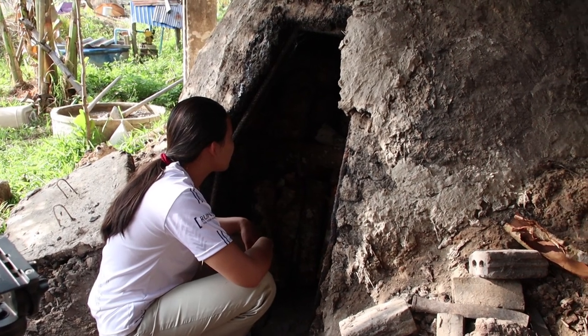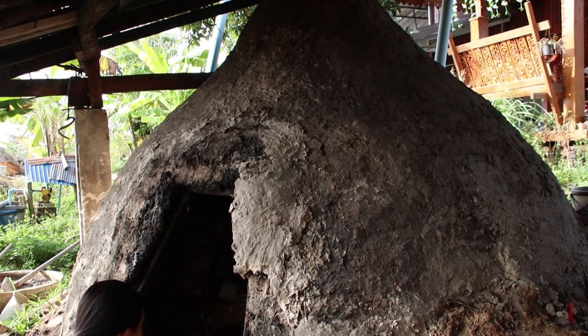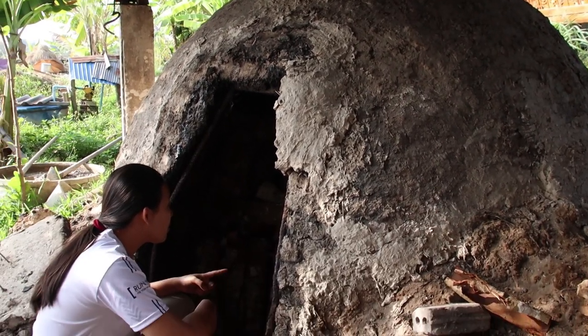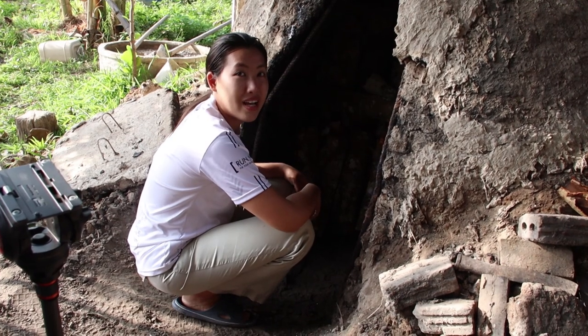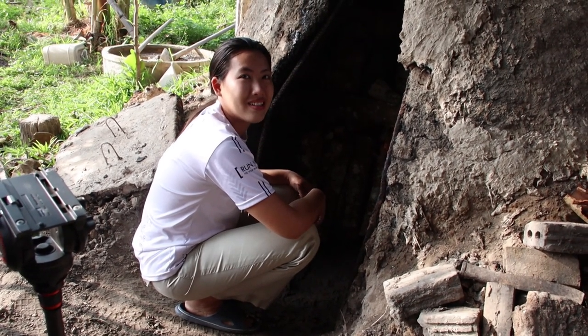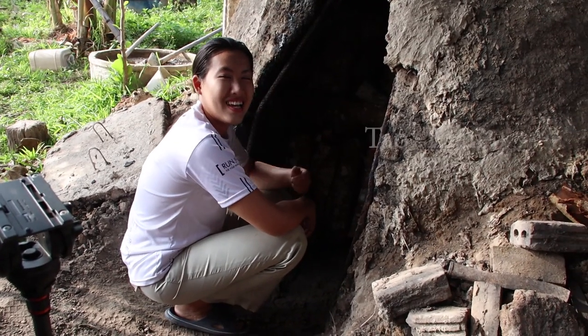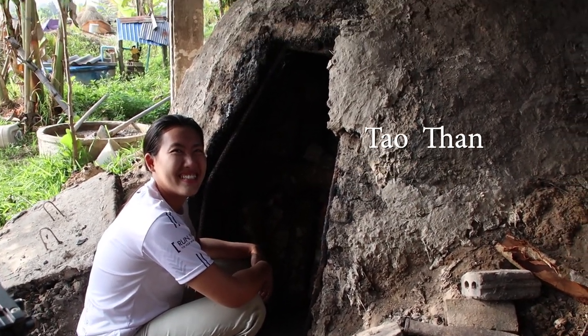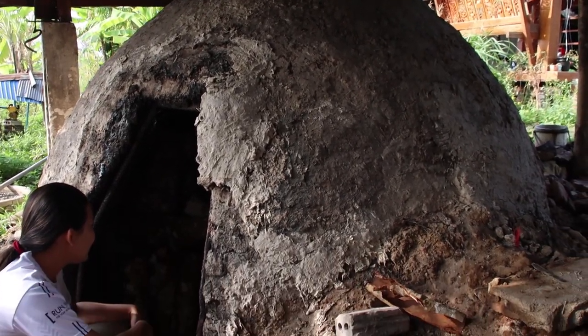Okay, so this is Miss F looking at the entrance of the, I'm calling it a kiln, but it's really not a kiln. F, what is this actually called again? In Thai, Tau Tan. Sao Tan? Tau Tan. Sao Tan. Yes, yes. Okay, well, maybe I finally got the name right. But anyhow, what we're looking at is a Sao Tan, and this is where they make charcoal.